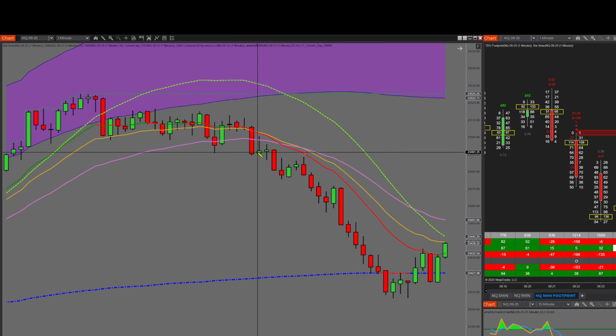So now we have, the market likes to move in twos, right? So you have two little green candles, these two little pullbacks, and then boom, another drop, okay? Two candles, another drop. So this is my entry candle right here, at 8:21.